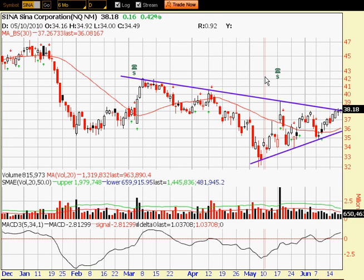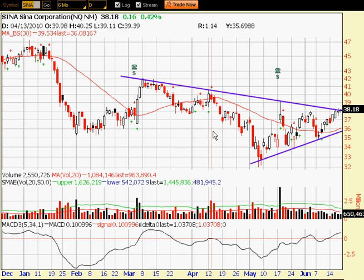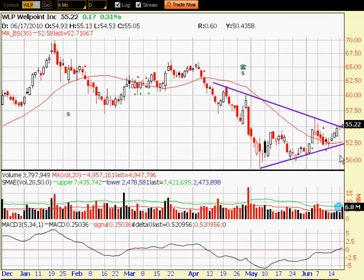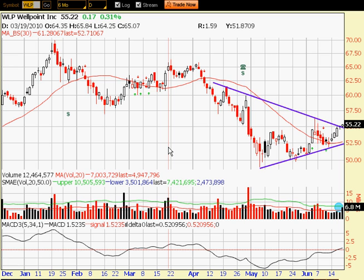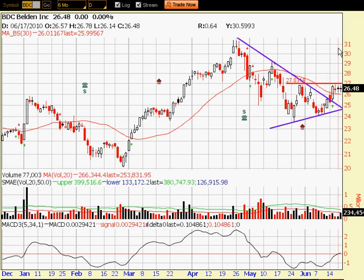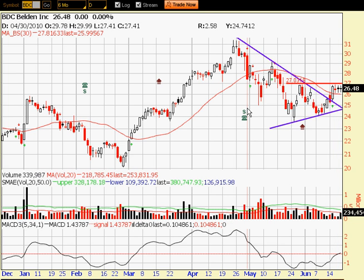Sienna, another triangle. Watch for a breakout over about 38.29. You could go long. It'd be above the downtrend line. WellPoint, maybe putting in a bottom here, and volume kicking in Friday in another triangle. BDC, ascending, broke out above the downtrend line, and it's got an ascending triangle working here. So it may come clear back down to here before it goes up, but it's one to watch.